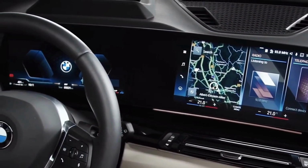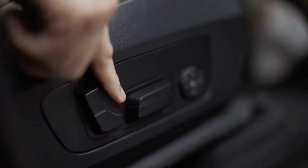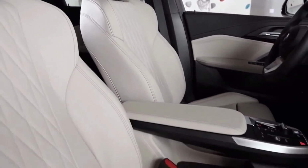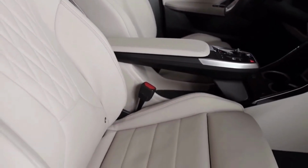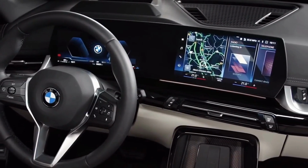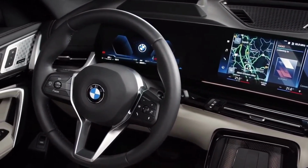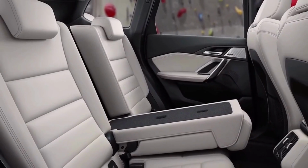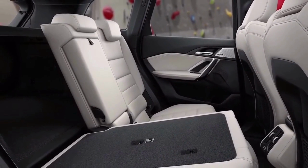Other interesting features include cloud-based navigation with an extended view on the control display and an interior camera that allows you to take snapshots or have images of the interior sent to the customer's smartphone. Integration with wireless Apple CarPlay and Android Auto, personal 5G, and fast wireless charging.